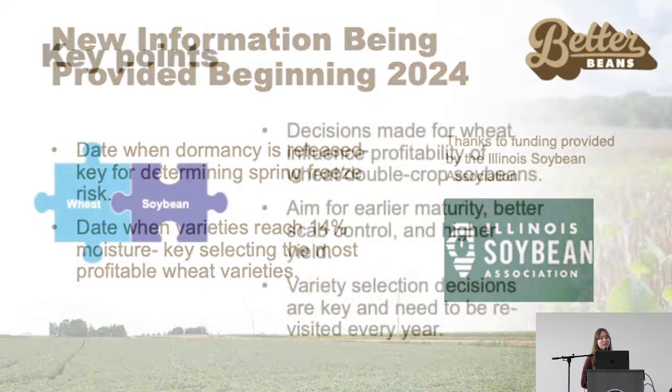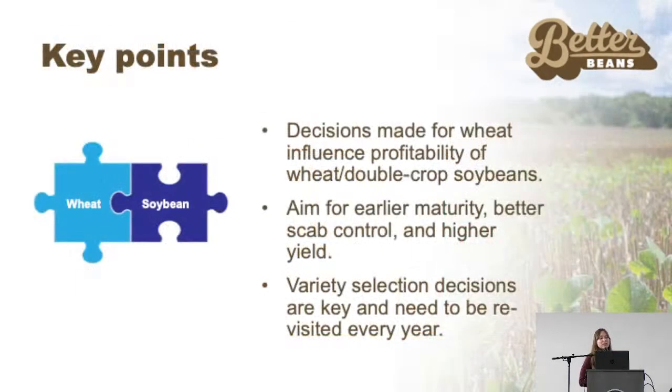So to summarize, the key points here are that decisions made for wheat influence profitability of the wheat double crop soybean system as a whole. You want to aim for earlier maturity, better scab control, and higher yield. That's sometimes hard to achieve all at the same time, especially when there are trade-offs, but more data is useful to be able to weigh those against each other. And variety selection decisions are really key and something that I think is worth revisiting every year and spending time doing.